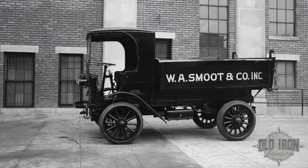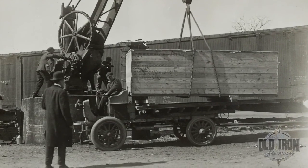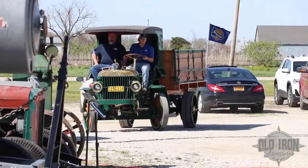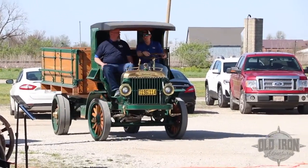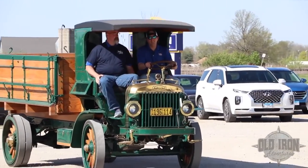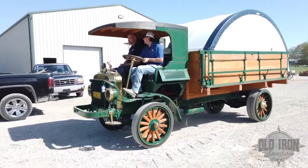In the 1920s, Autocar offered 3 different models, with weight capacity ranging from 1.5 ton to 6 tons. This 1925 Model 27K was owned by the Wilkins Drainage Company of Sacramento, California. It was used as a delivery truck for hauling gravel in the San Joaquin Valley.